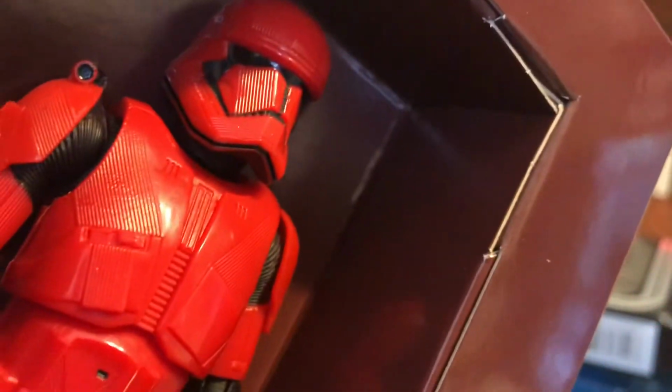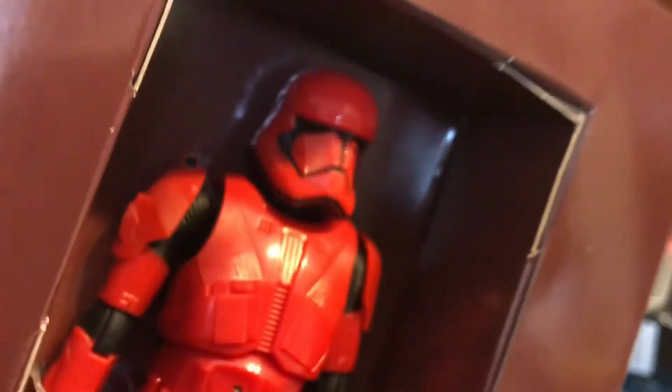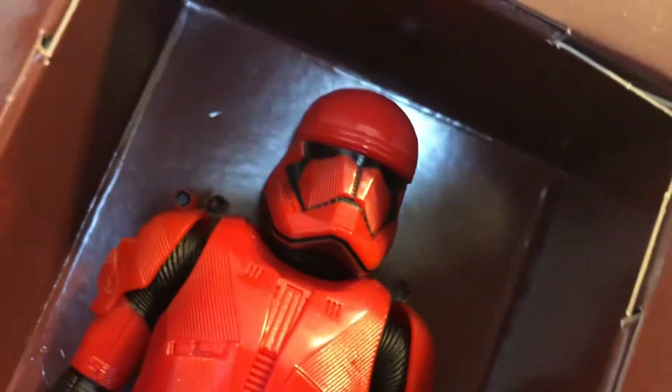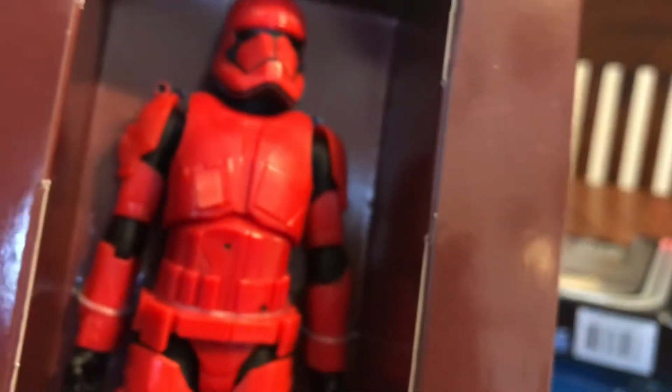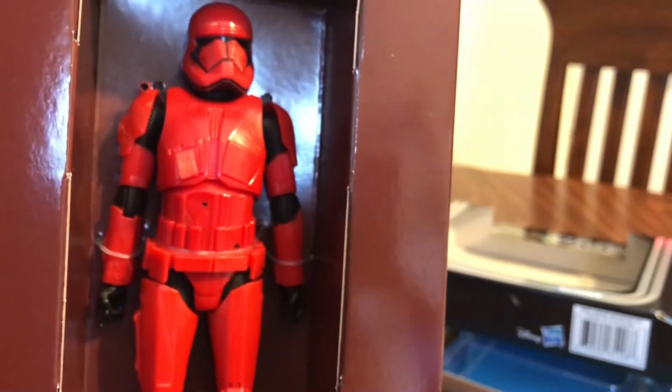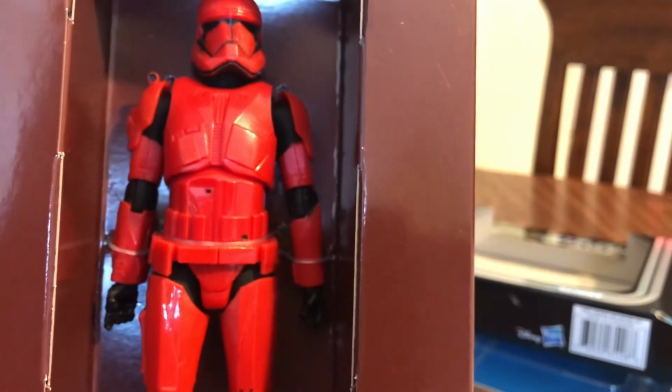It's like the Lego stuff is dead on, but you can see the ridges there. It's not just smooth. There's ridges all over the body. You can see there's some sort of, I guess, flashlight or something here on his shoulder. The armor is different from a First Order Stormtrooper. It's not just taking the body of a First Order Trooper and painting it red.